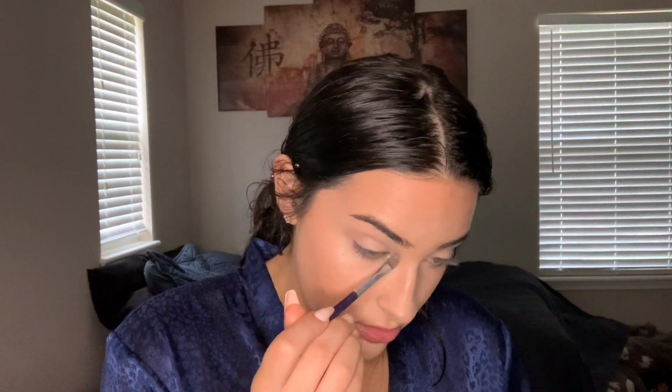So I do use the Anastasia Amrezy highlighter. This is my all-time favorite highlighter. I use it on myself. I use it on all my clients. I love it. So then I will go in with a smaller brush, almost like a concealer or eyebrow carving brush. It's from Tarte. And I do my inner corners.